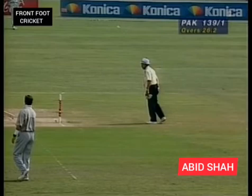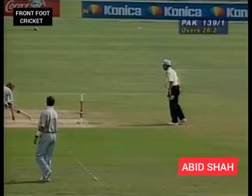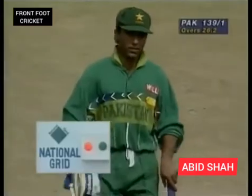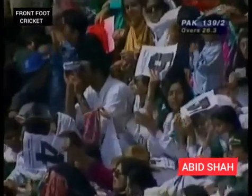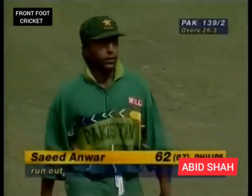So close to call. It's so vital as well in the context of the match. It really is vital. And we've got the red light, have we? Yes. Umpire Sharma from India has said that Saeed Anwar is run out. So joy at last for New Zealand. Desperately unlucky Saeed Anwar. A great knock again today. 62 off 67. 139 for 2.